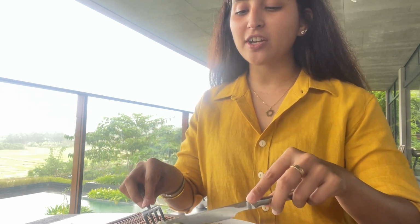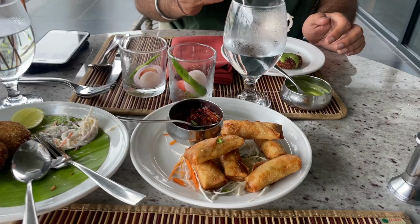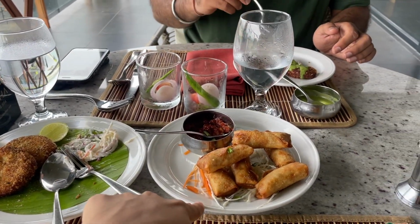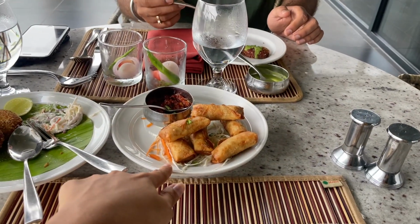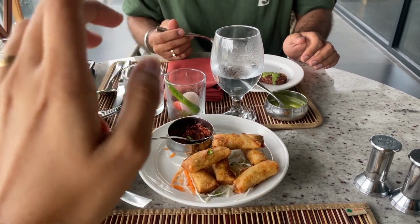It's really nice and light. Okay, so this is our food. We had 4 dahi kebab and spring rolls. Right? Are spring rolls looking light to you? What do you think? Light, no? Very light. This is what light food is called. What is it called in your mind?